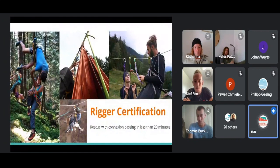At the Rigger Cert, Sarah was talking about this in her presentation. Part of the test is to perform a rescue. The requirement is to lift the victim, travel along the line, pass the connection, travel a bit more, and then lower them down. So we have a practice, and then we have an actual test.